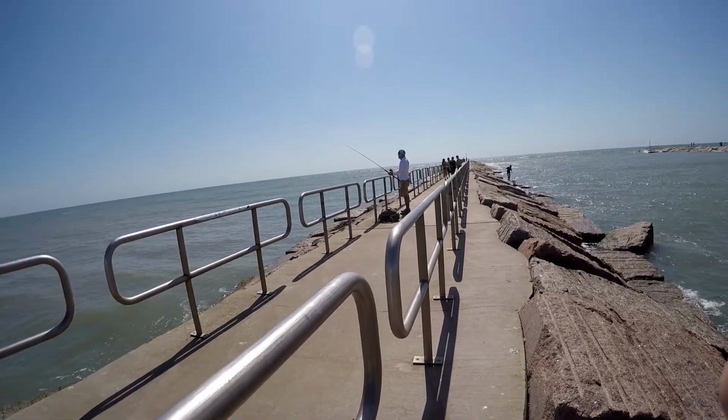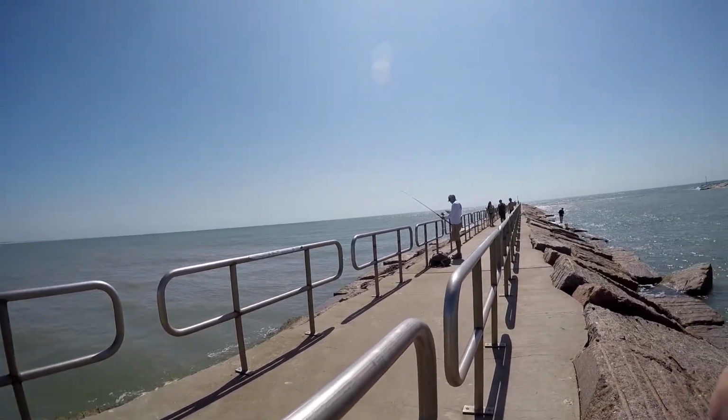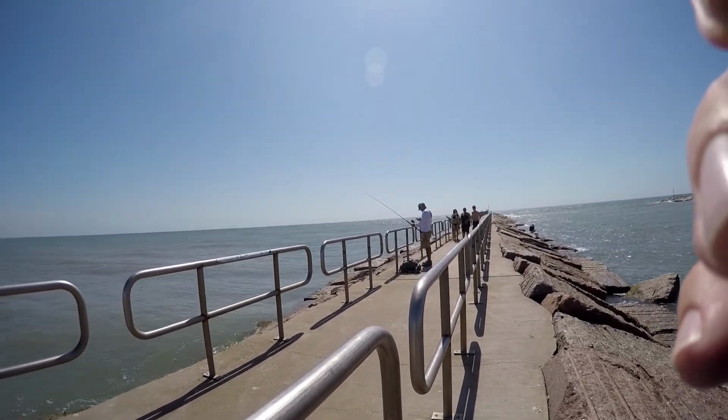Yeah, he's using the spinning reel upside down. I don't know if he doesn't know you can move the handle over to the other side or just likes it that way. I don't know, but it's weird and it bugs me, and I don't know why I shouldn't care.